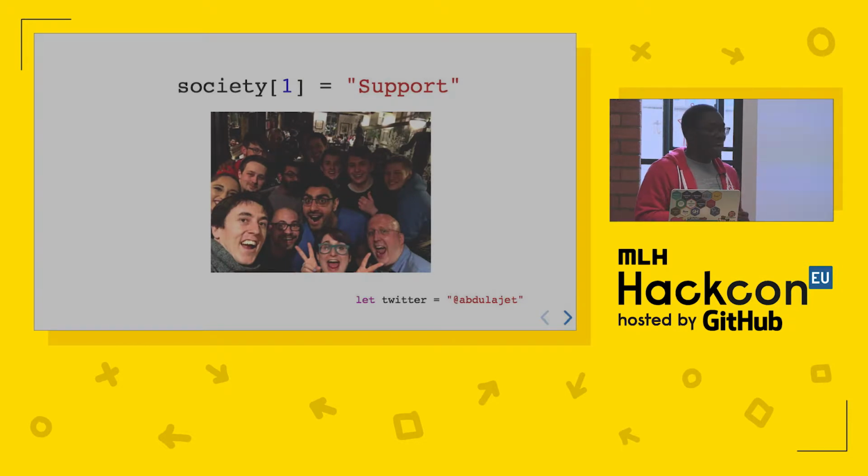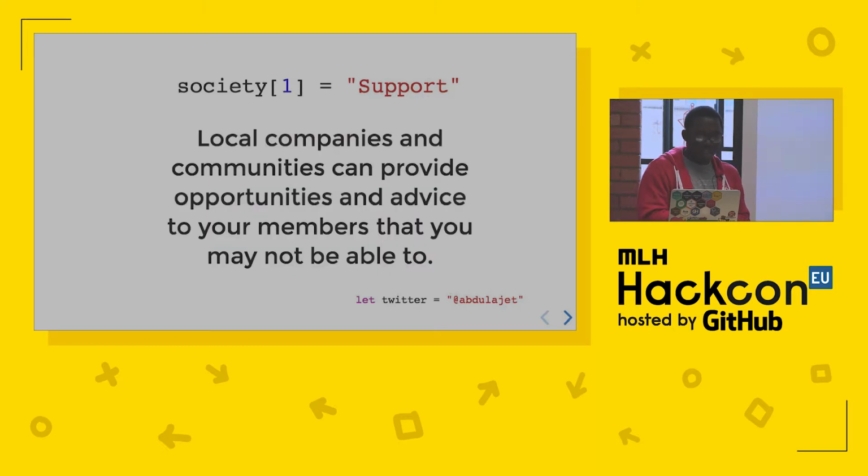Support from local companies and other local communities can be really helpful when building your community. For ourselves, we reached out to the other London societies, so KCL, Goldsmiths, Imperial, UCL, and we partnered with them and went to community events in London. To bring on to that point, local communities can provide opportunities and advice that you can't personally provide with your bandwidth.